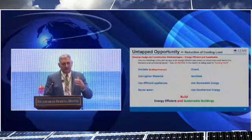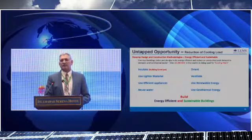अगर हम इसमें अपनी कोई कंस्ट्रक्शन प्रैक्टिस बेहतर कर लें, तो असल क्लाइमेट क्या है? आपकी डिमांड जहां से बढ़ रही है, आपका डेटा भी बताता है। So let's revamp this construction industry. So let's adopt some better construction practices.